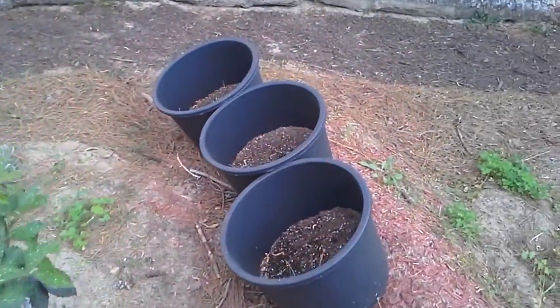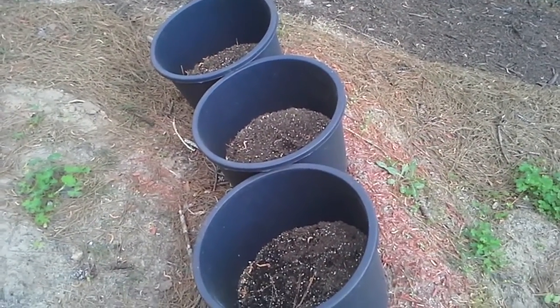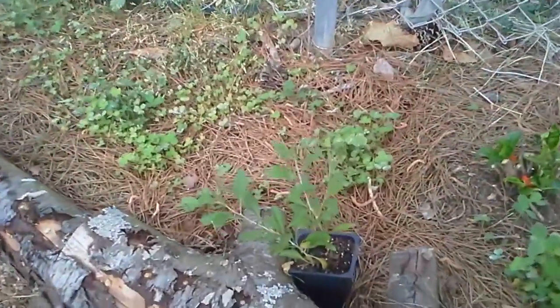I've started potatoes. This year I'm doing potatoes in containers. I just think it's going to be easier for me to move them around and give them the conditions they need, whether it's more sun, less sun, more light, more water, whatever it be.